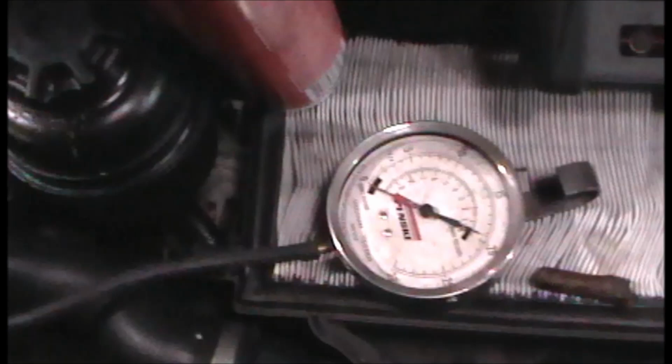I have a vacuum gauge hooked up to the PCV, the breather end of it, and with that out of play, if I cap the valve cover port off and then let go, it actually builds up pressure. I can show that. So it's not an internal leak, but I think the PCV valve is actually stuck open. You can see the blow-by whenever I let the pressure build up here.